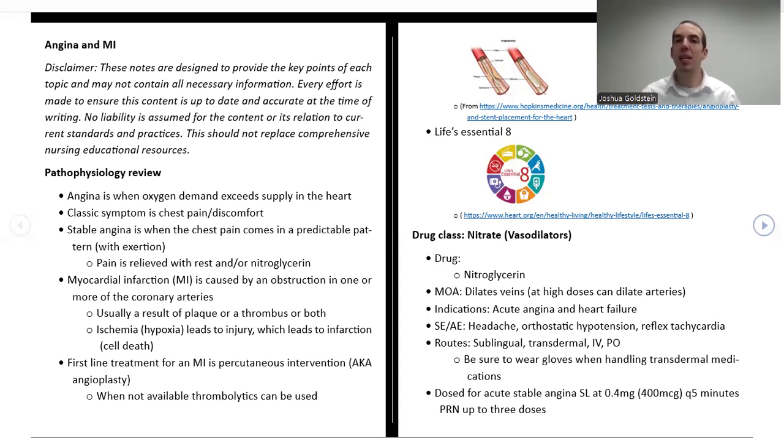So what does that mean? Typical case scenario, let's say a patient who's pretty out of shape goes for a little jog, or they're mowing their lawn or shoveling the snow, and they come back really short of breath. So what happened there? Well, when they exercise, their body needed extra energy. Because their body needed extra energy, it needed extra oxygen. Because it needed extra oxygen, the heart had to pump extra to deliver that.